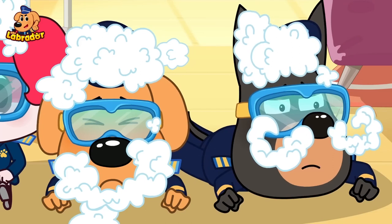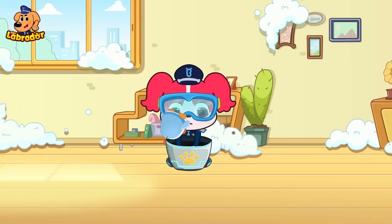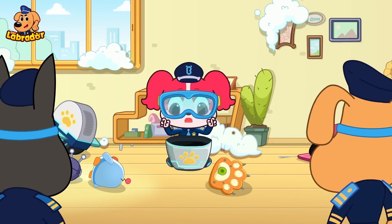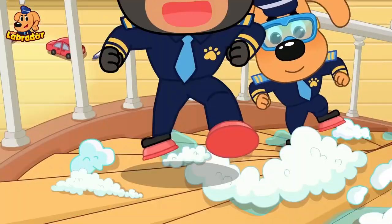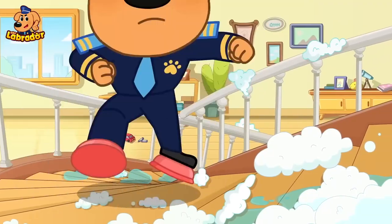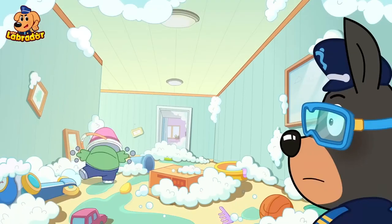The floor's all slippery with bubbles. Papillon, we need some slip-proof tools. Got it. Slip-proof tools, slip-proof tools. This will do. Ta-da! Huh? A plunger? They were great! Help! It's Butter Elephant! Hey!